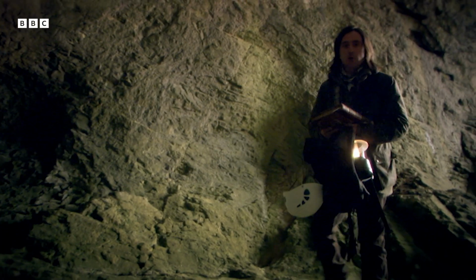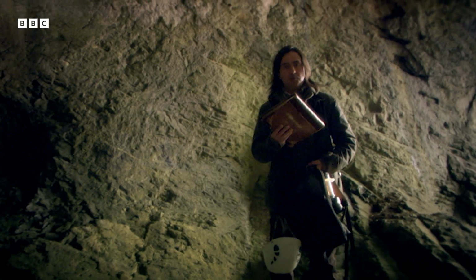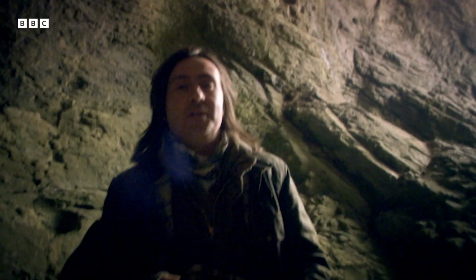This is a book called Reliquiae Diluviani, Relics of the Flood, and this volume is one of just a couple of copies of the first edition still in existence. It contains within it a depiction of the scene exactly as Buckland saw it and then drew it.